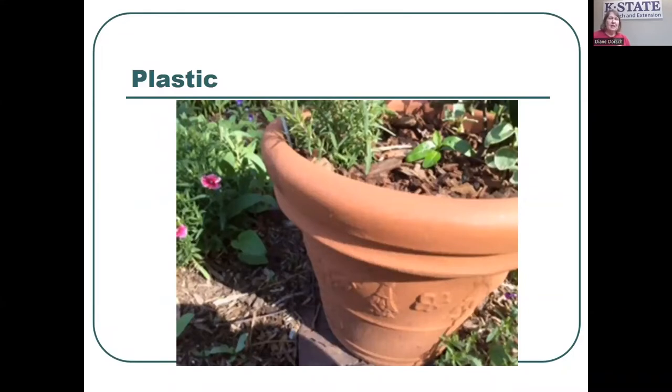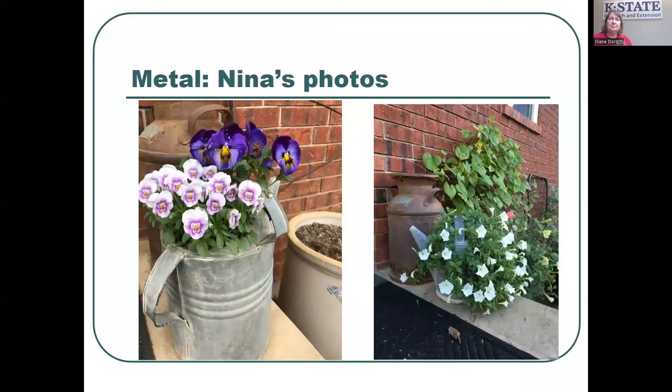I've also done that with hens and chicks before, or with creeping Jenny. Oftentimes I'll have seedling starts in different parts of my yard from seeds that were left over in the fall. And so just stick those in the container.